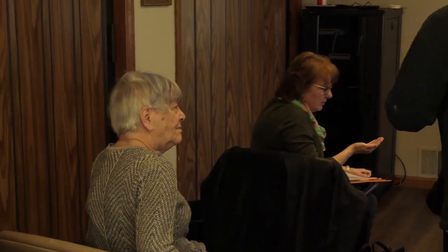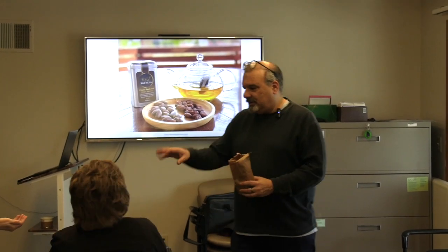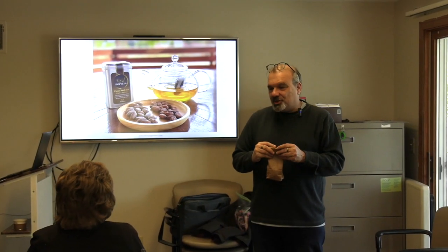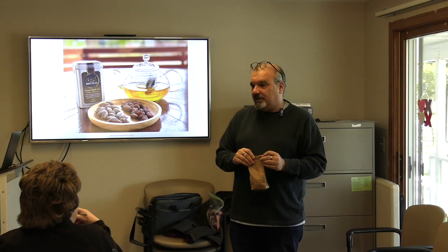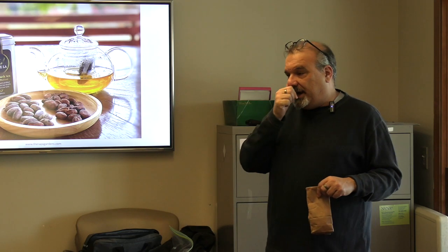Doesn't it smell great? So you can buy it and you can make a tea out of it. It has no sugar, it has no calories. It's not like drinking liquid chocolate. It's an amber colored liquid, but it has that aroma. And if you're a chocolate person, it definitely satisfies that.